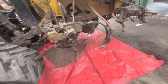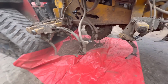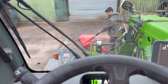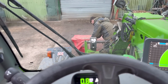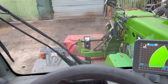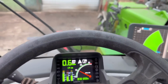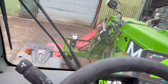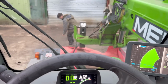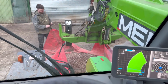That's better. I think like the other drills come out the middle, but this comes out the front. Now we'll just scoop it up and put it back in a bag. Rob's just lifting the loops on. There's a little bit of straw in this actually, come off the top of the bags.